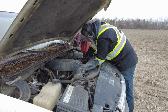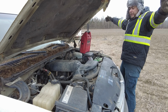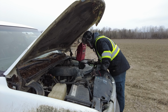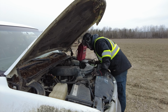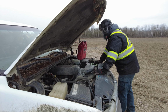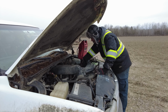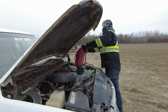Oh, it's the ground. It's the ground! My truck over here, booster cables or what?